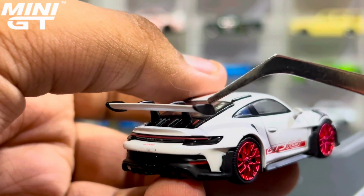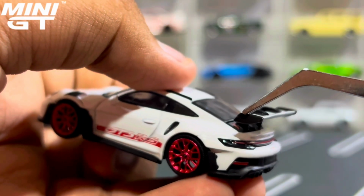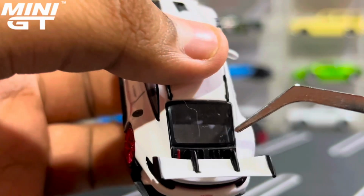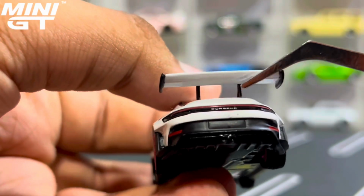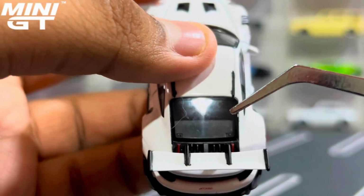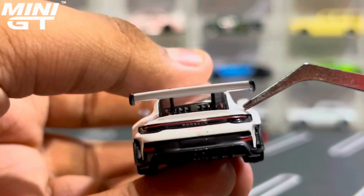You do have the side of the rear spoiler here, colored in sort of black as well. And you do have the supports for the spoiler as well, two in the middle, which is actually pretty cool. Nothing much on the rear window, just if you're wondering, I did forget to mention that.